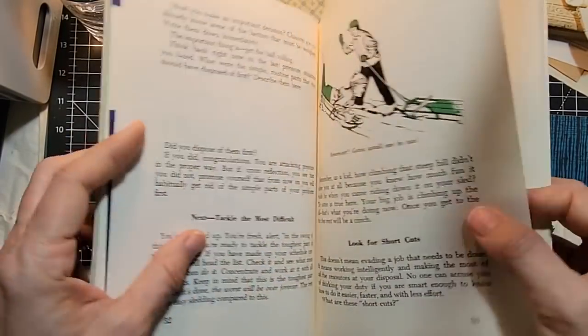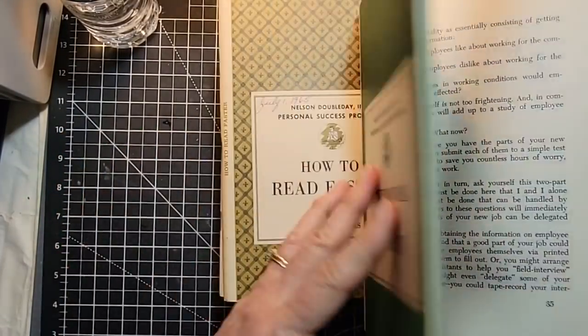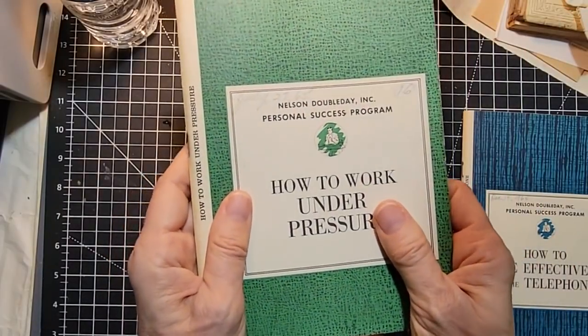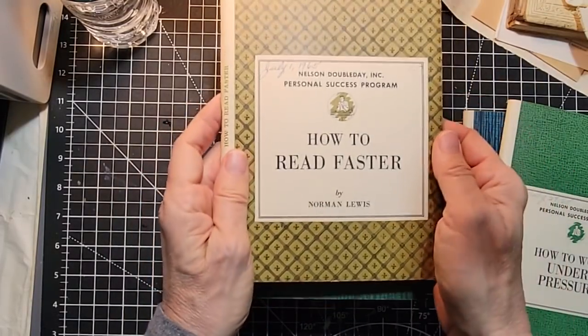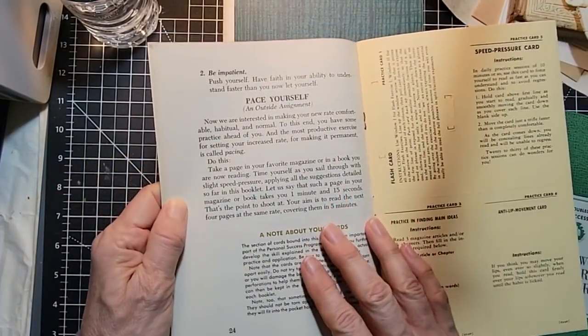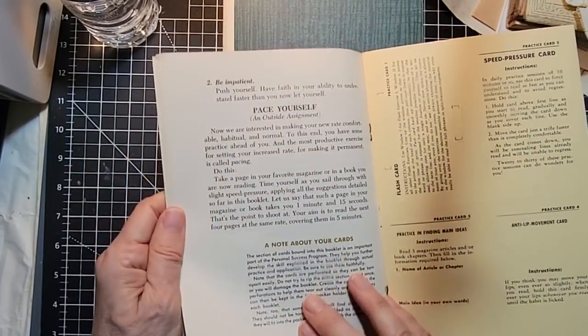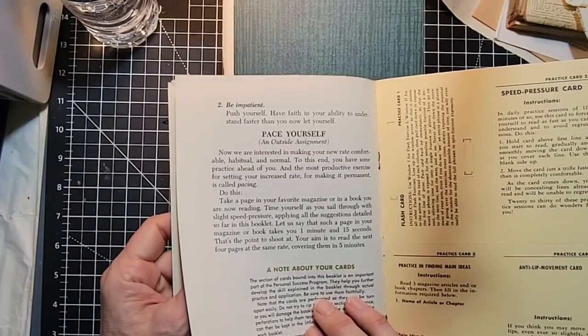There you go. Look for shortcuts. Next, tackle the most difficult. I mean, this is just really good stuff. This should be parenting 101, or actually any human 101. This would be good. Okay, how about this? How to read faster. Okay, let's just look for one little factoid. Pace yourself. Okay, there we go. Be impatient. Push yourself. Have faith in your ability to understand faster than you'll now let yourself.